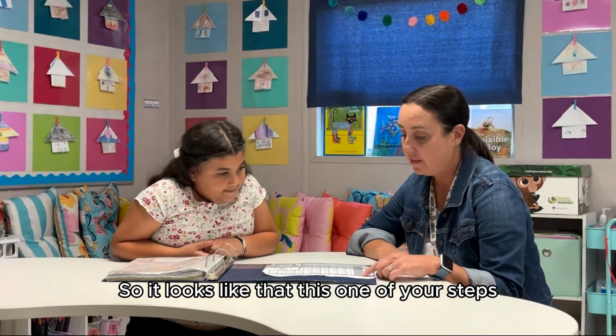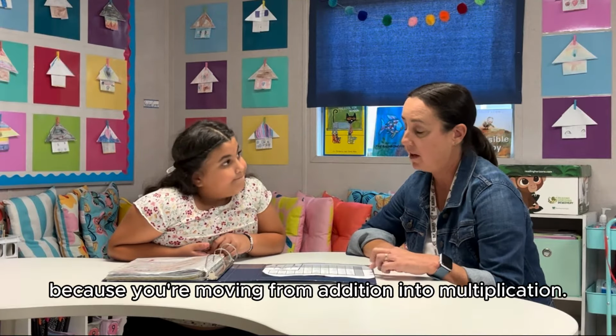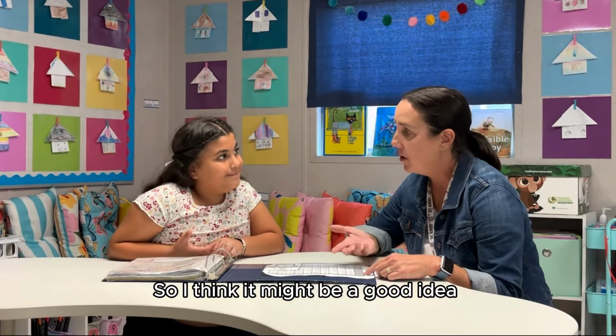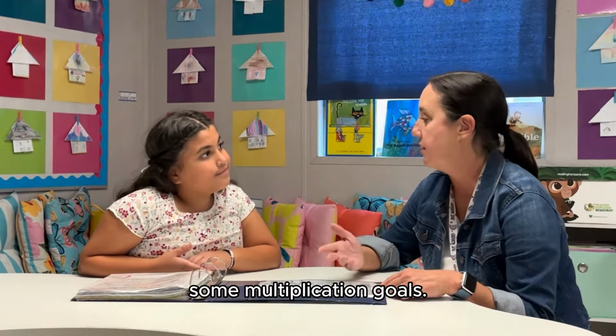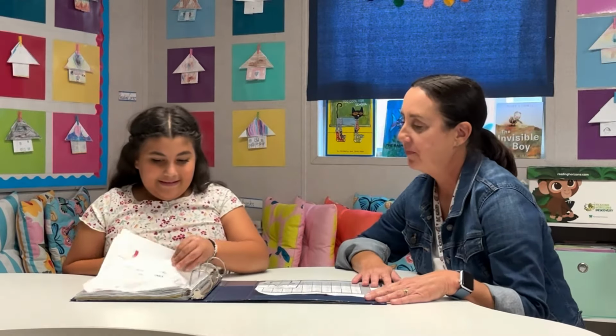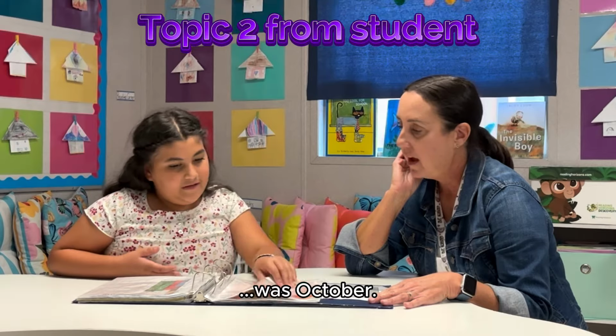So it looks like this is one of your steps because you're moving from addition into multiplication. So this is going to help you, right? So I think it might be a good idea as we look at things when you think about setting some multiplication goals. What do you think? Awesome. All right, let's keep going. It was October. I love that.